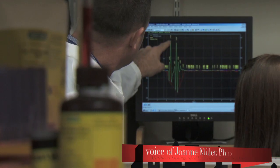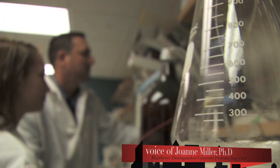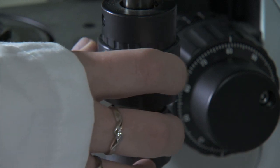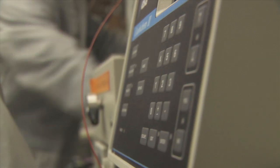I think my experience at Northeastern, both in the lab working with Dave and throughout the rest of the program, has really prepared me well for an academic career in the future. Undergraduates in our program benefit from doing research in faculty laboratories where they learn cutting-edge research techniques in a hands-on setting. And we also offer a wide variety of co-op opportunities in both research and clinical settings.